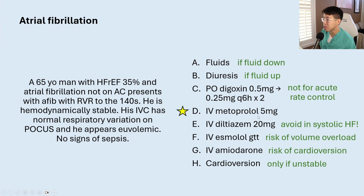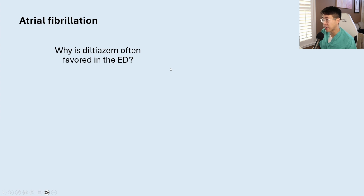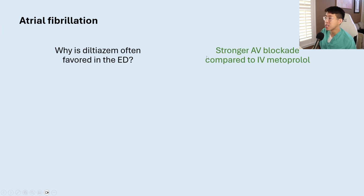So in this case, the answer is going to be IV metoprolol. The reason I like to address this is because diltiazem is often favored in the ED. This is because it has a stronger AV blockade compared to IV metoprolol, so it's going to give you a better chance of determining if the patient is going to respond to rate control and then helping you figure out the disposition for this patient.